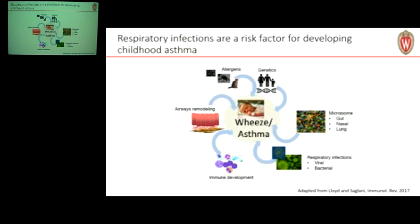The reason we are interested in looking at the effect of farm exposure on respiratory infections is not simply because it would be beneficial to have less illness burden in the first year of life, but also because respiratory infections are one of several known factors that contribute to the development of asthma.